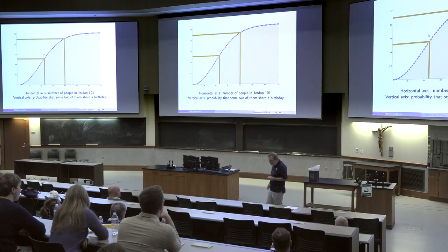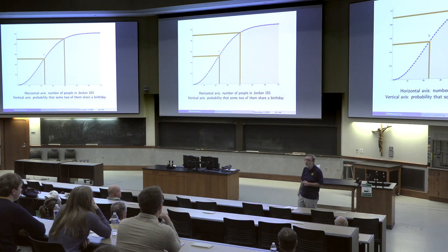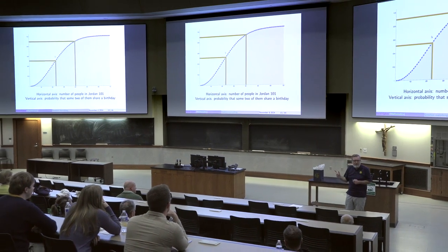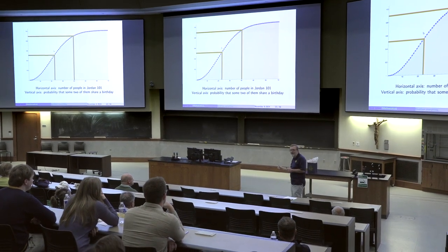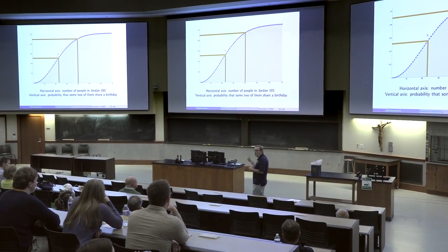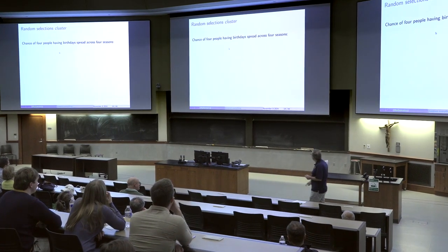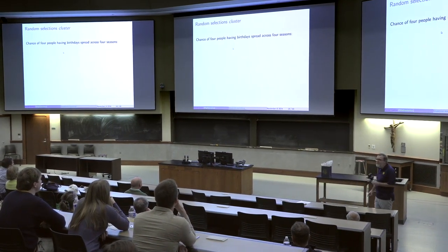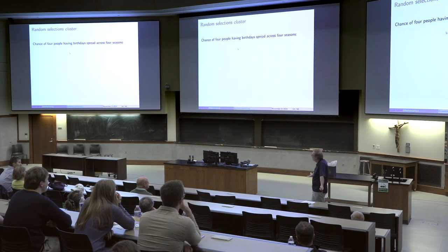So this is just a toy problem, but this is illustrating a very important phenomenon not in mathematics, but a phenomenon in the real world. The phenomenon that random things tend to display a shocking amount of coincidence and clustering. So a couple of silly examples. What are the chances of 4 people having their birthdays spread across the 4 seasons? Pretty likely. Well, no, 9%.